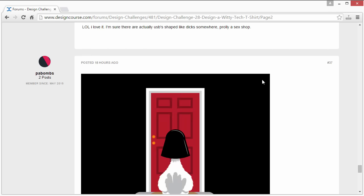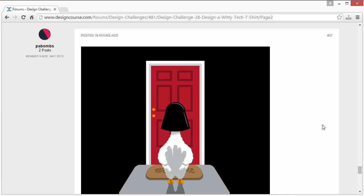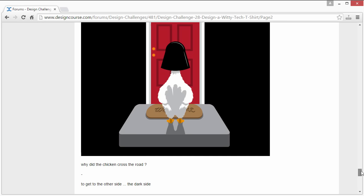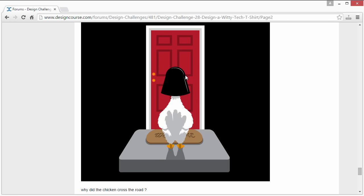Okay. Looking at this, all right, so PA bombs. Okay, so why did the chicken cross the road to get to the other side, the dark side, thus the Star Wars reference? So this isn't a bad design in and of itself. I think this highlight here could have been a little bit thicker just because it looks pixelized even at this. If we just brought this a little bit thickness right here and maybe just make it tail off, it would have been a little bit better. But for what it is, definitely a good concept, but I would say definitely not relevant to the intended topic of it being internet tech, web design, etc.